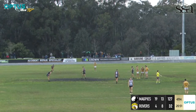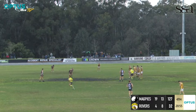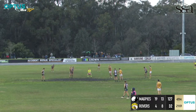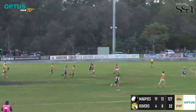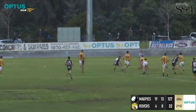Yeah, great finish there. 60 inside 50s to 35 is the inside 50 count for the day. So it's been an absolute sizzling performance there by the Magpies. And they've had 19 marks to Wangaratta Rovers' 4 inside 50. I reckon Murray Waite's best game of the year, Monty. He's bagged 3. Yeah, absolutely. He's been really good today. He's played that more deeper forward role, which we saw him at Myrtleford, whereas during the year he's been up around the wings and through the middle a bit more this year.